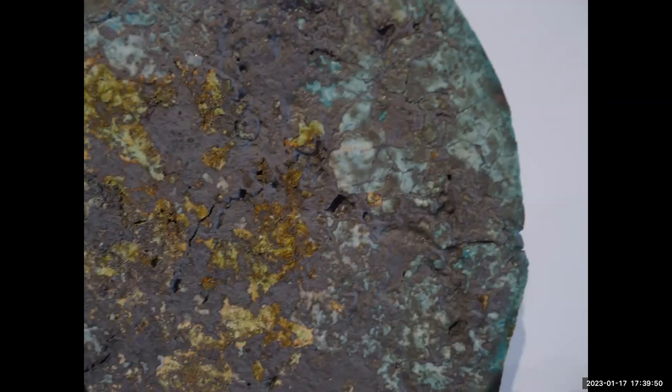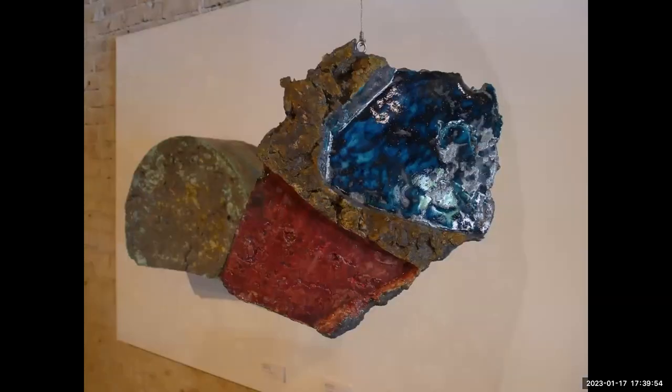Some glaze, some stain. Some dark clay, using a lot of different things here. And as you can see here, that piece that we were looking at is just one element in a multiple piece wall installation, playing with form and color throughout.